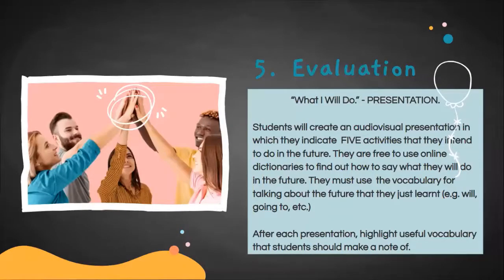Now lastly, we have the evaluation phase. Notice that throughout this entire lesson, the students have been taking the forefront in everything. They've been responsible for their learning. There's a lot of activity, so they're always engaged. Now in the evaluation, it won't be any different.